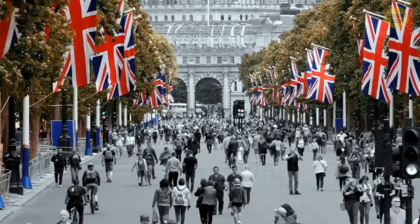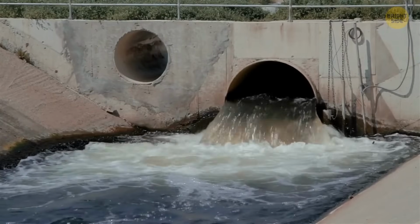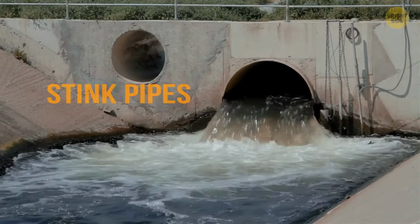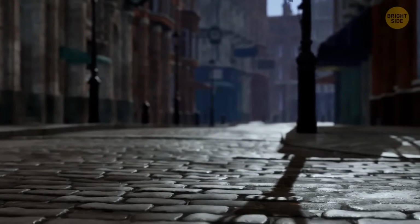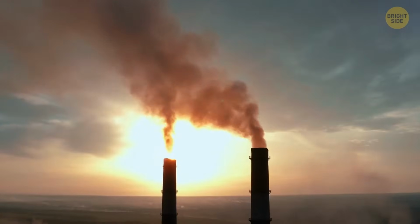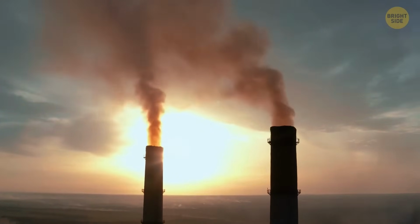In London, there are some poles that look like street lamps, but there are no bulbs. Well, their official name is stink pipes, and they're a thing of the past now, but they used to come in handy back in the 19th century. These hollow poles would vent away the air and explosive gases with bad smells to prevent, shall we say, unwanted consequences.